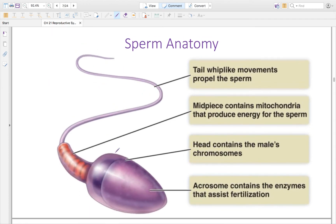All right, so let's start with the top, the tip. This is called the acrosome. The acrosome contains enzymes that assist in fertilization. What that means is when a sperm meets an egg, there are enzymes here that are going to help break down the egg's membrane and allow for fusion and fertilization.